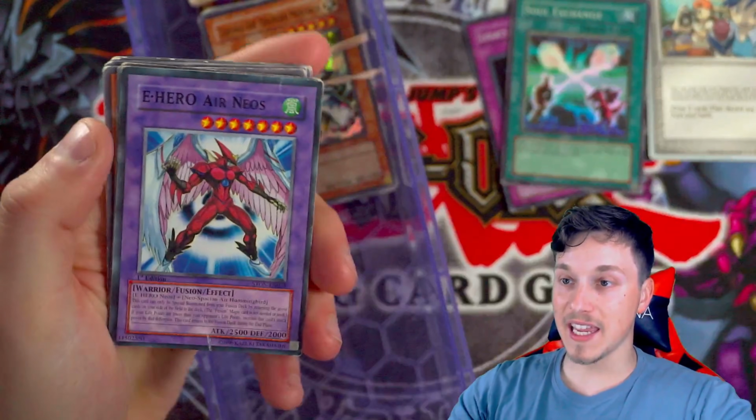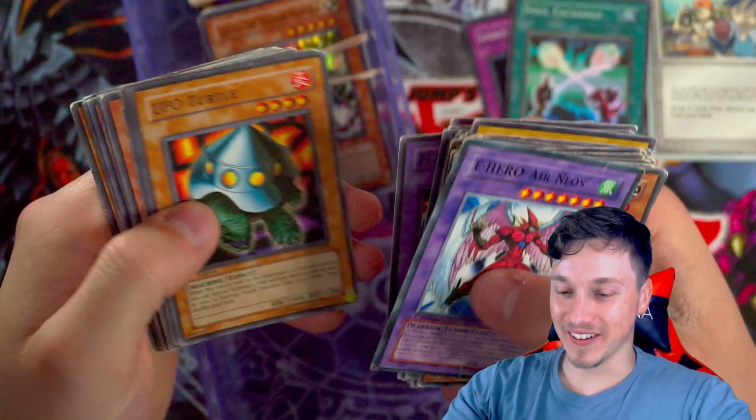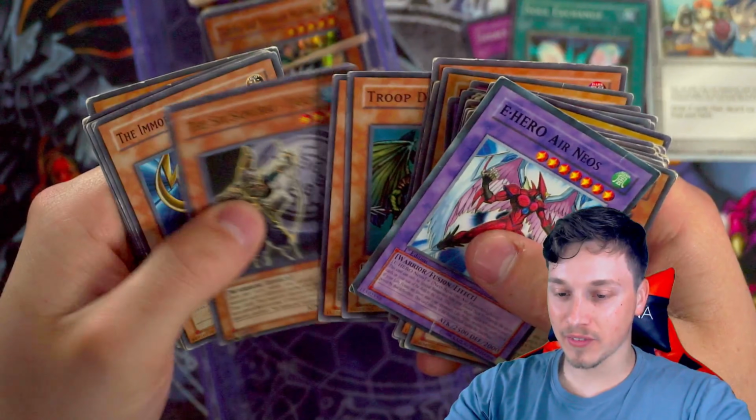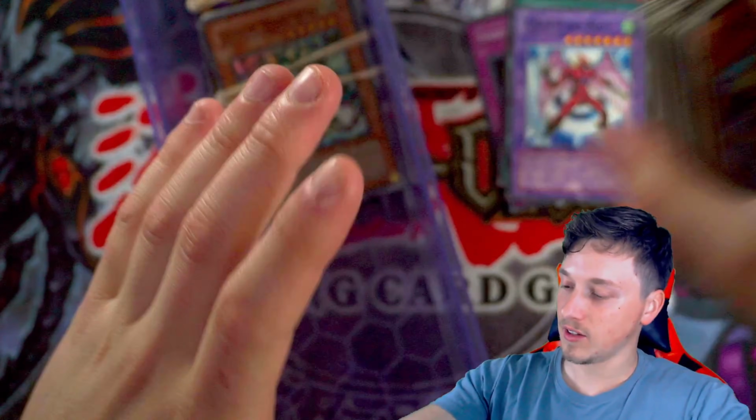That's pretty cool. E-Hero Air Neos, or should we say Rave Dactyl. Funny that. That's a cool fake to have. Just a few more commons there. We'll put the fake Air Neos with the decent pile.